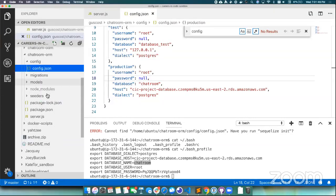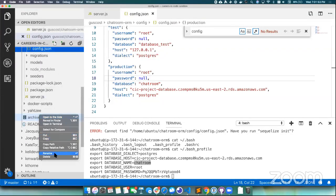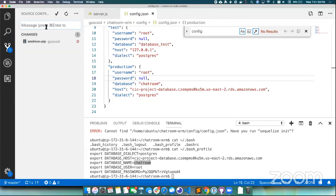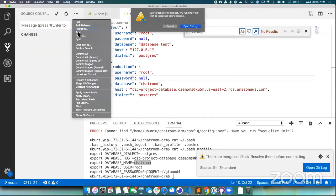I don't want that archive in there. All right, commit again. Okay, so it's back up on the server.